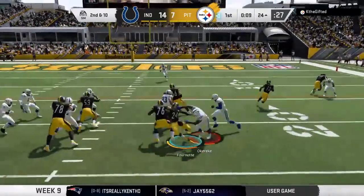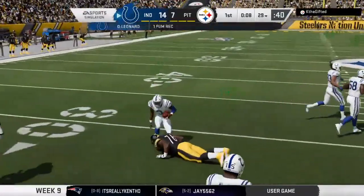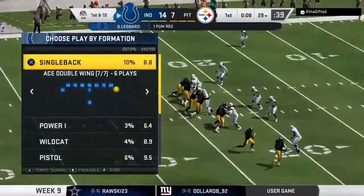This is Fournette. And he loses the football a second time. And the Colts pick it up. And he'll bring this one back to the 29.